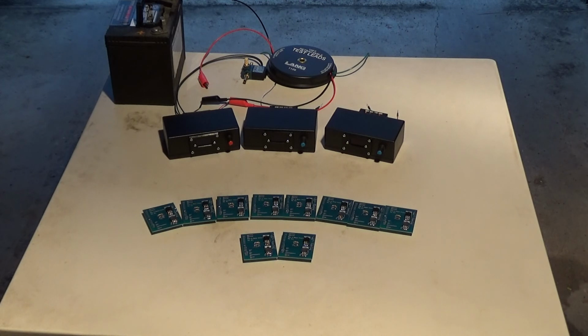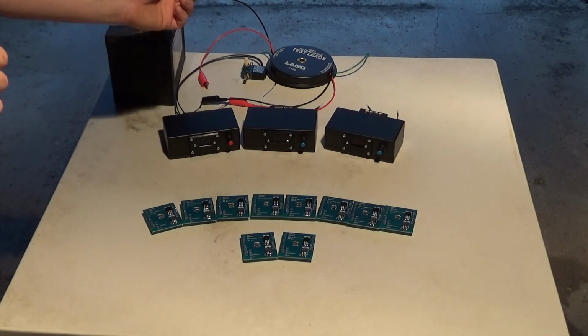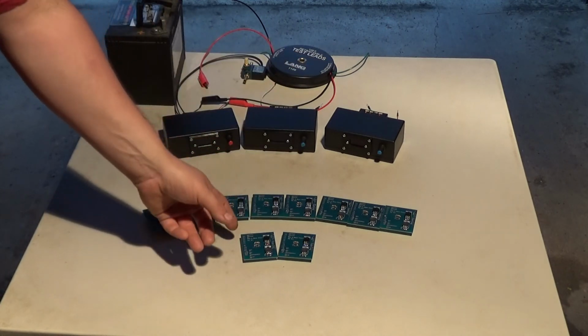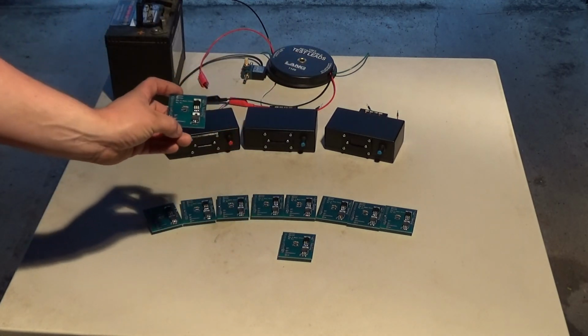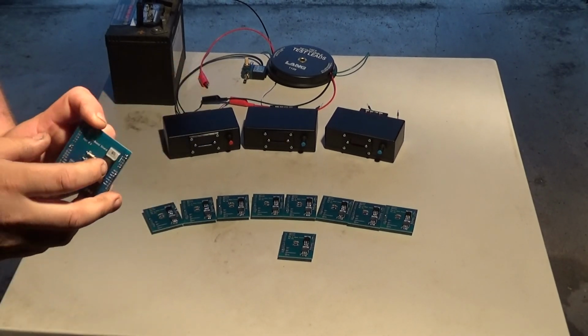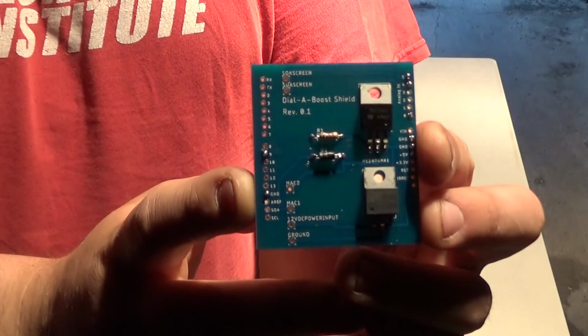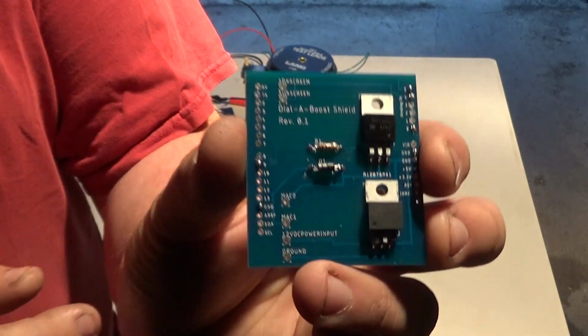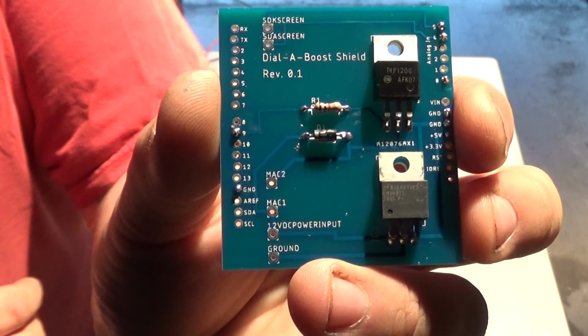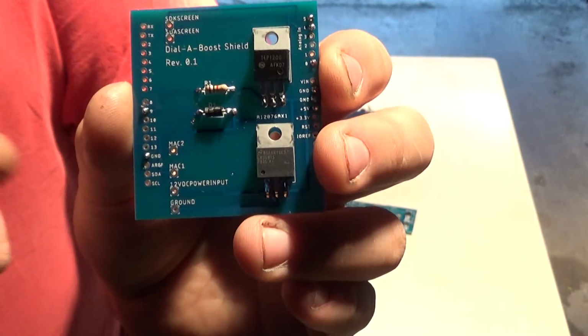Just to show you the new units, I'm going to try to do this. I mean, I'm not the greatest at making videos, but we'll try to get this done. The first stuff I had to figure out originally was these Dial Boost shields. And let me see if I can put this guy... There we go. So, these Dial Boost shields. Focus. There you go.